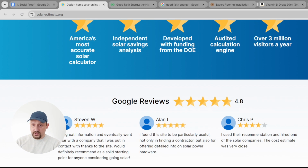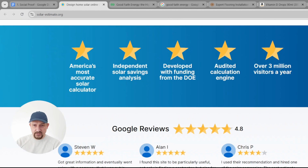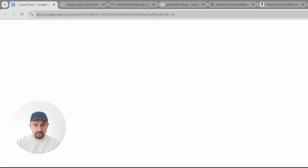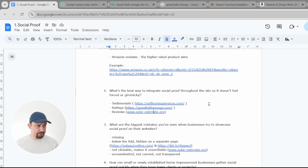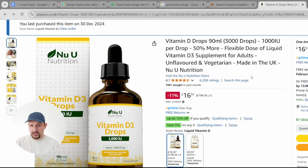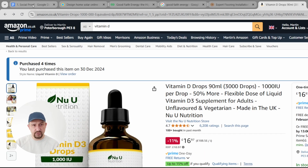Right, so showing the ratings like people do on Amazon and showing the reviews. That's a great way to use social proof. Then I'll show you some websites that in my opinion could do better showcasing their social proof. The mistakes usually are, the first one and the most obvious one, is no reviews. Reviews aren't shown on the website. Now imagine someone trying to sell you vitamin D without any reviews in a competitive marketplace. They won't be the preferred supplier.